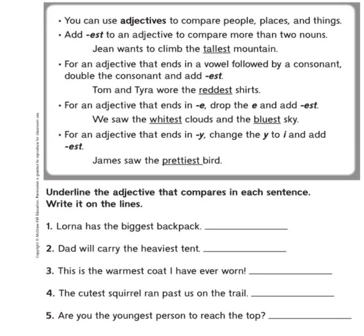So go grab a whiteboard marker and eraser if you have one, or just a piece of paper and a pencil. I'm going to review adjectives up here in this box. You can follow along as I read this and talk to you about it. It says, you can use adjectives to compare people, places, and things. Those are nouns. You can use adjectives to compare nouns. Add est to an adjective to compare two nouns.